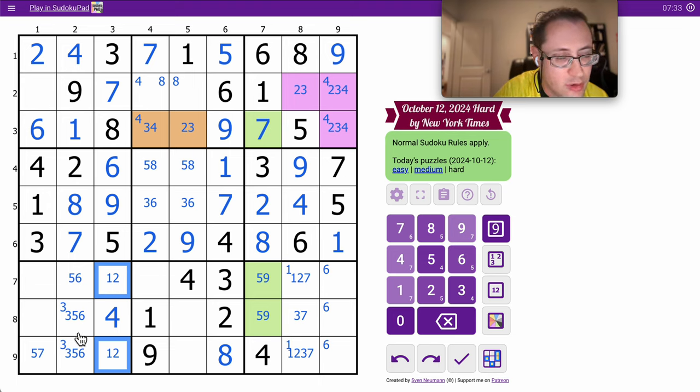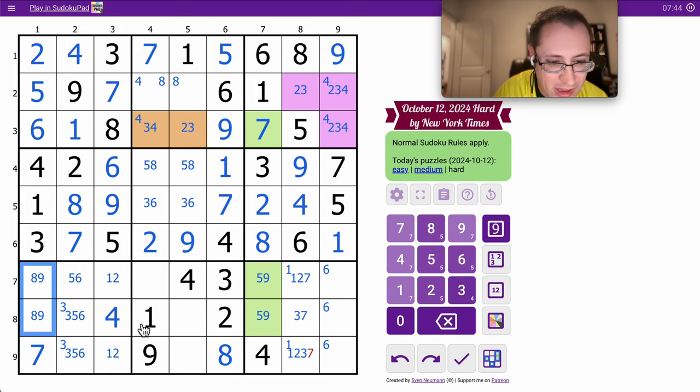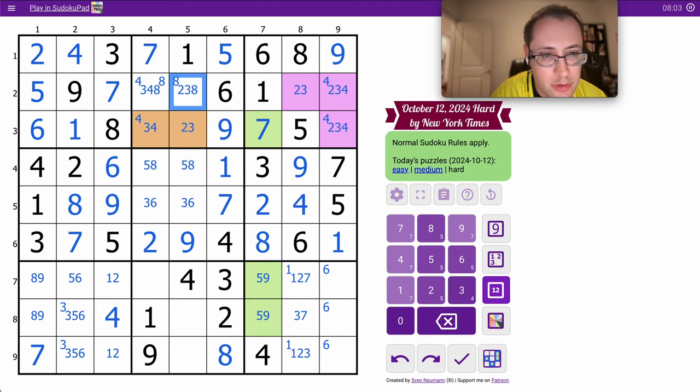See, 1, 2, 3, 4, 6. What do we say? 5, 7, 8, 9. And this can only be a 5 to fill out the region, so that's 7. These are 8, 9, which amazingly I don't know yet. Two, seven, nine says, okay, 3, 4, 5, 6, 8. Well, this sees 5 and 6. This sees 4, 2, 3, 8.